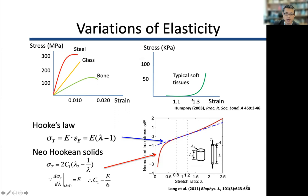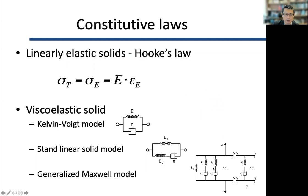And even for the soft regime of the stress strain curve, we have highly nonlinear profiles like this, and therefore we cannot really use the usual Hooke's law that is convenient for engineering purposes, but we need alternative methods such as neo-Hookean solid models and so on. And of course, there are many different ways of modeling elasticity of soft materials. These are all nonlinear modeling methods, and that makes everything difficult for the control and design of soft systems.